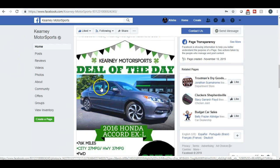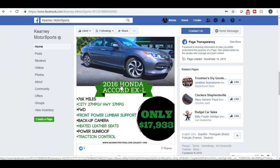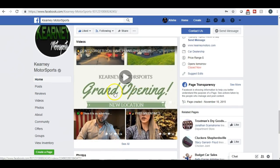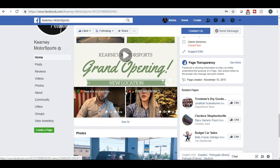So I really like how he has posted a picture of a vehicle, a 2016 Honda Accord, and he has it on here, Kearney Motorsports Deal of the Day. And this is something that is attention grabbing. He's got on here, it has 76,000 miles, front wheel drive. He's got everything on here: backup camera, heated leather seats, power sunroof, traction control. And he put on here grand opening. Now, he's actually been open for a while, but he moved, and that means that his business is growing. And he's now got a really nice lot right around the corner.